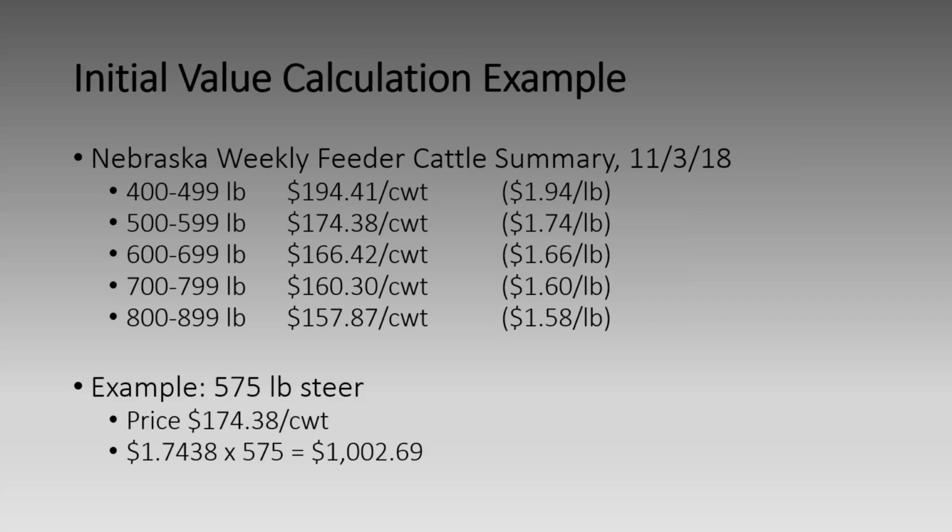So here's a quick example. Let's say your steer tomorrow when Chip weighs him is going to weigh 575 pounds. We go back up to our feeder cattle summary, and we see that the price for this bracket of steer is $174.38 per hundredweight. So if we take 1.7438 times 575 pounds, we can say that that steer's initial value is $1,002.69. And that's the value that will accrue as a cost.